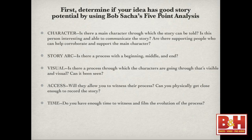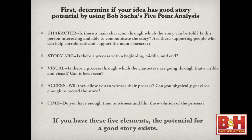So now these are the things that I try to apply to any subject that I want to make a short video story about. If you have these five elements, the potential for a good story exists.